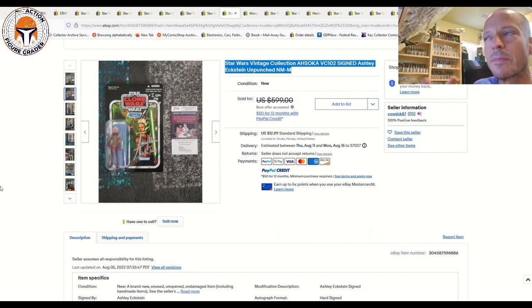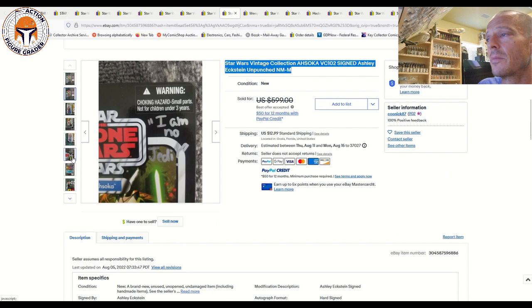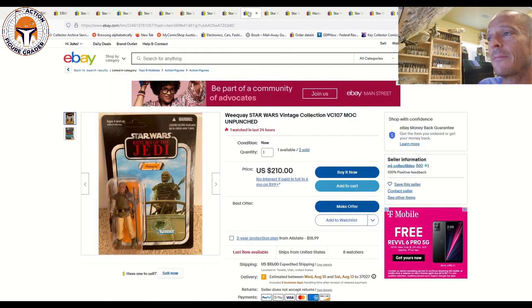And I've seen as low as about $350 to $400 for the signed example of the TVC 1.0, but I don't know, that one was really clean. You can see how clean it looked. Just some very, very minor wear here and there, but that's a great pickup, whoever got that.